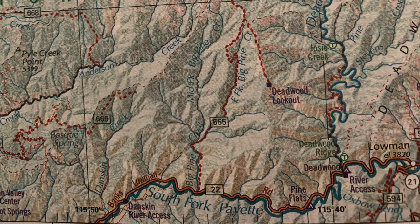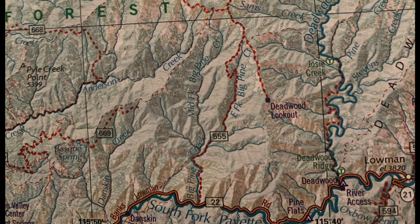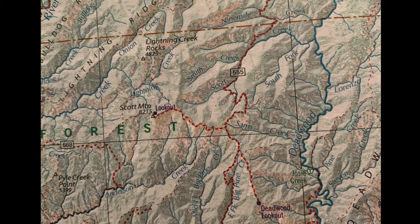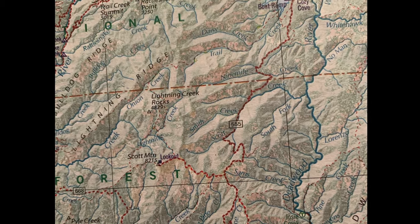To begin the trip, I drove up from Boise to just east of Garden Valley, Idaho, on the Banks-Loman Road, or Highway 22. From here, the off-pavement part of the journey began after a turn north towards Deadwood Reservoir.